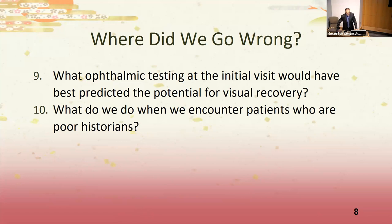And in this case, a visual field, absolutely. I'm sure that if the vitreoretinal specialist had done a visual field at the first visit, there would have been a small temporal defect in the left eye, and they probably would have tumbled to the right diagnosis and gotten an MRI scan. One neuro-ophthalmologist has commented to me that visual fields are the most underutilized test in ophthalmology, and I think I agree. That was certainly the case here.